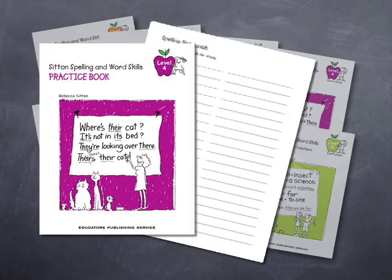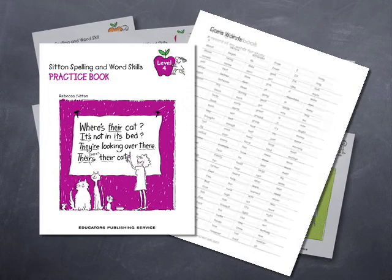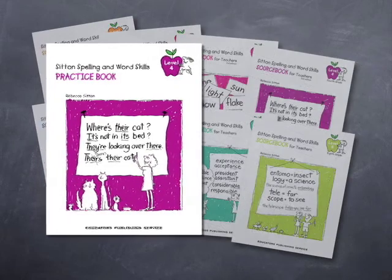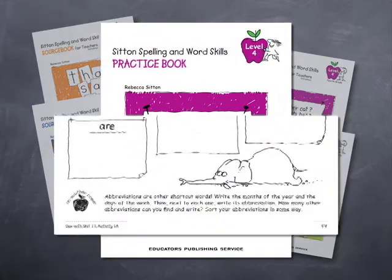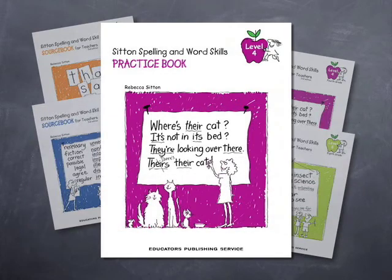These optional practice books include pages for a running record of spelling words, for a personal study list, a list of core words and a list of priority words, and a page of rules for reference. They can be used for practice at home or at school, for summer school, special ed reinforcement, and challenge your students with the Apple Extension activities on each page. Now follow along to find out about Sourcebook training and supplementary Sourcebook materials.